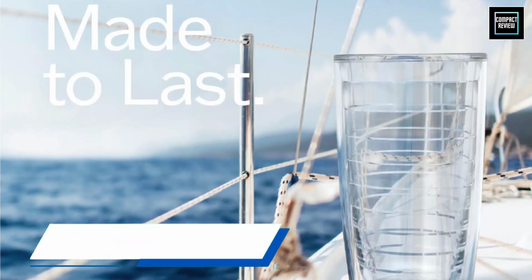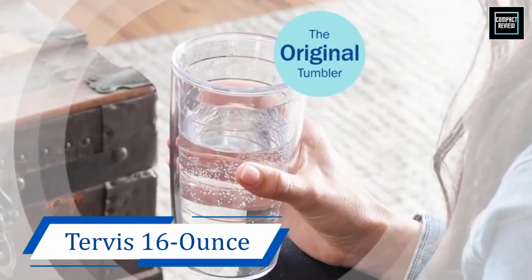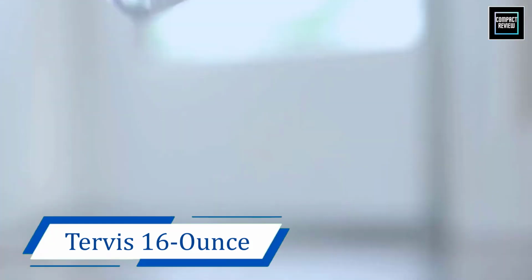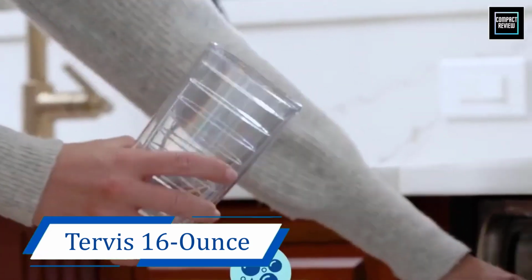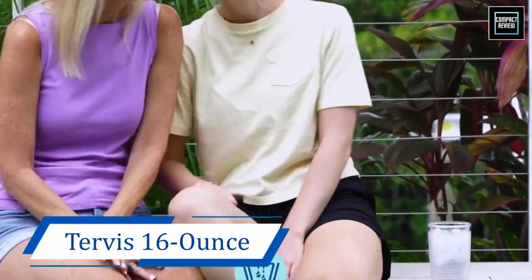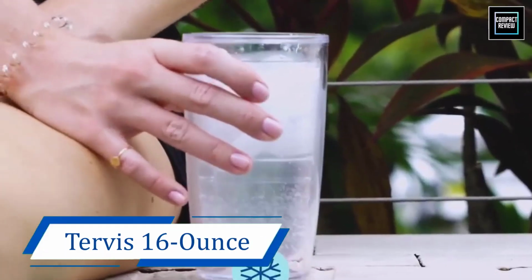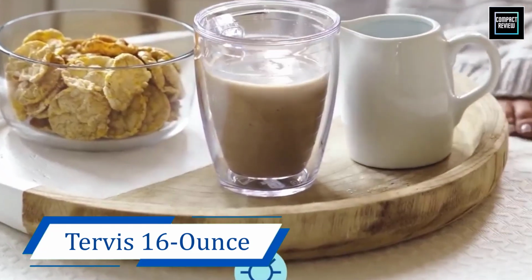Number 5. Tervis 16-ounce clear tumbler set. These 16-ounce clear tumblers will keep cold drinks cold while looking good at the same time. The shape is classic, with just enough embellishment to look a little bit special, and this is a 4-pack, so you've got enough glasses for the family.